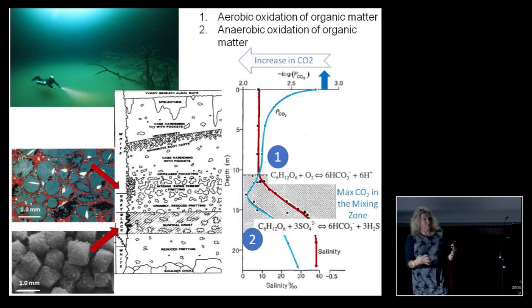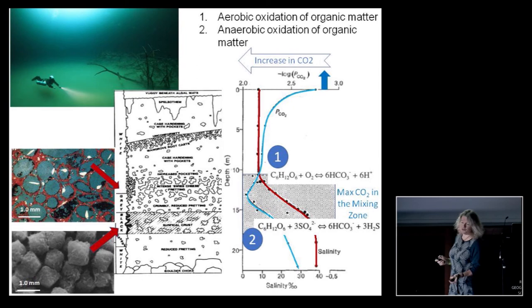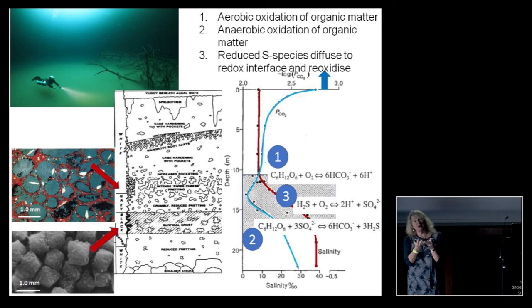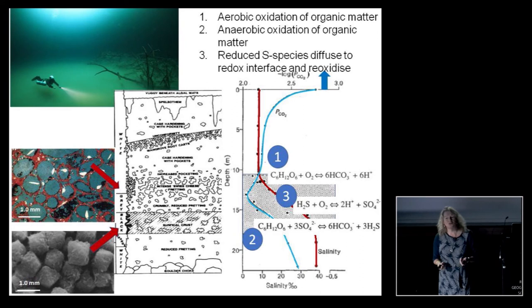In fact, we generate H2S, and potentially what that does, well, definitely what that does, that explains our pyrite. But those reduced sulfur species also then diffuse through a concentration gradient towards the redox interface where you've got oxygen present again. They get reoxidized, and that gives us a source of sulfuric acid that increases the dissolution. So there's neat things going on, and we can actually go and measure the dissolution rates.